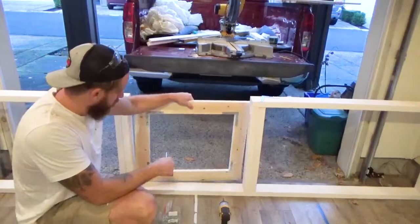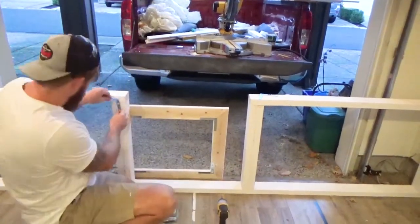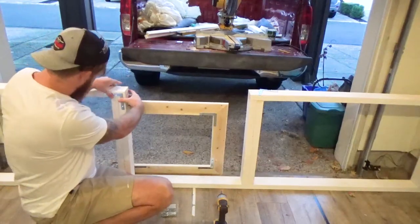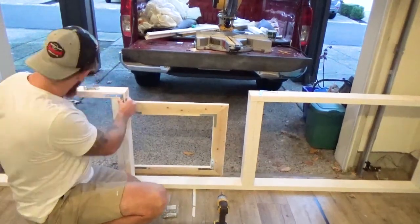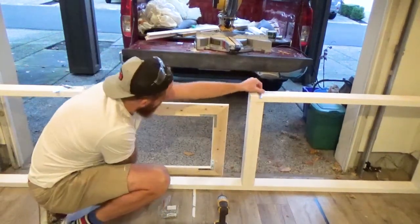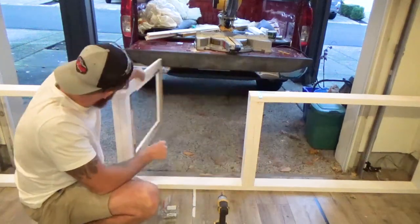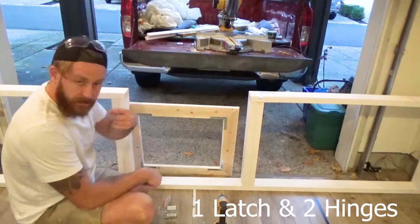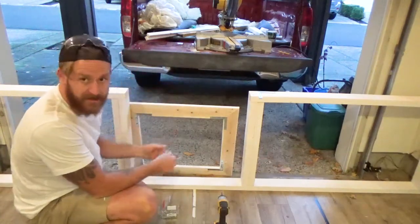Now that I got the loose door here ready to mount, the weakest part's going to be right here. I'm going to take these corner brackets and screw that there so this doesn't split. Keep it nice and stiff right here. And do the same thing on this side. I'm going to use this as the swinging side, to swing outwards. So I'm going to take these two hinges, put that here, there. I have a little latch, put that on the outside, and then it's just time for the pickets.